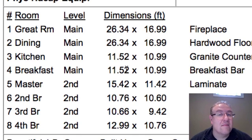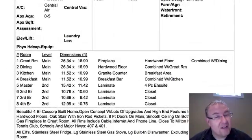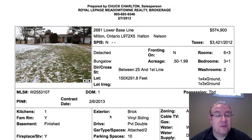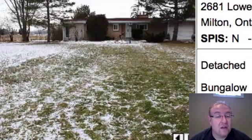We look at, I believe it's McEwen is another one. So there's some good deals out there for homes, maybe a touch smaller than this one, but resembling a lot of the features. So it looks like a nice home, but it might be a little bit high on the price. Lower baseline is $574,900.